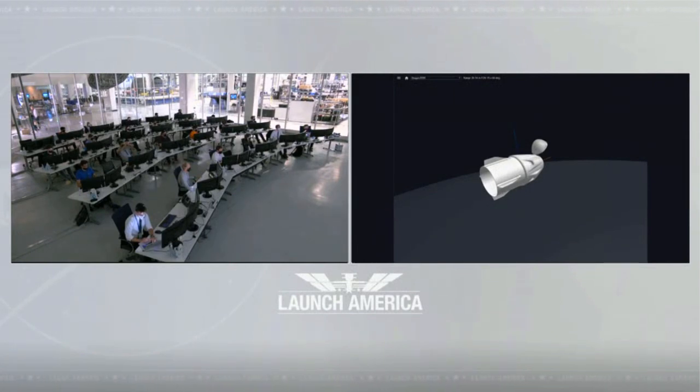Just crossed 8 minutes into the burn. Again, this all told will be just a shade under 10 minutes. The completion of this burn will be the third of 5 major burns that Crew Dragon will be performing. Again, this is all autonomous.